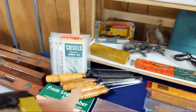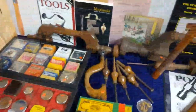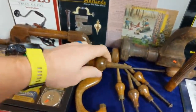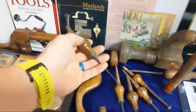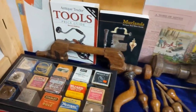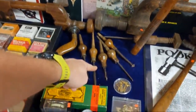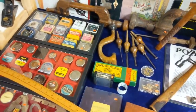Some pattern maker chisels. Now here's a fun one. These braces back here, this is the bit that goes in the brace. And so they would make this specifically designed to fit that particular brace. And then they would get the bits and put them in this spindle, and the spindle would then socket into the brace. And so you would make your own connectors, the spindles, to connect to the bits to fit your particular brace. Kind of a cool system.